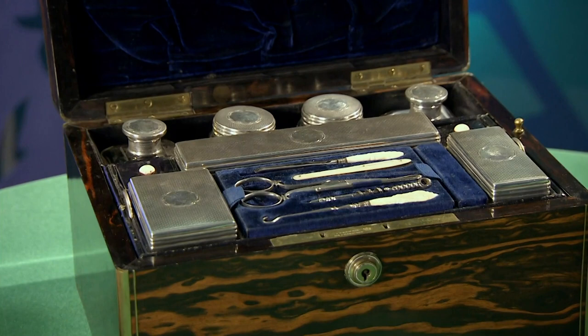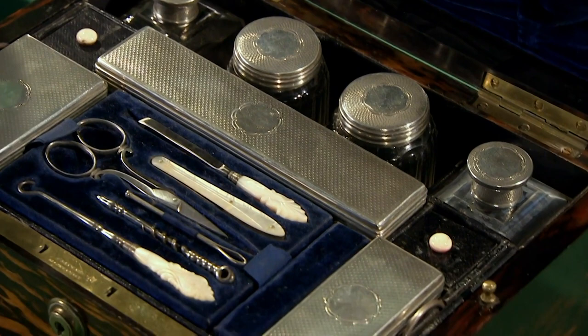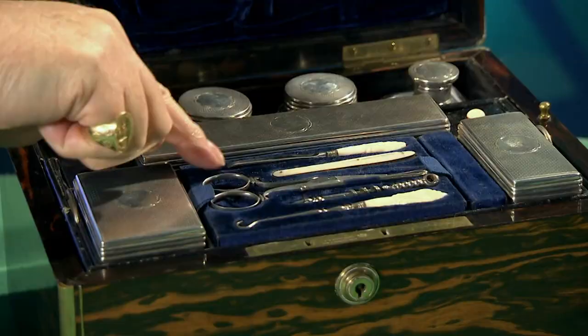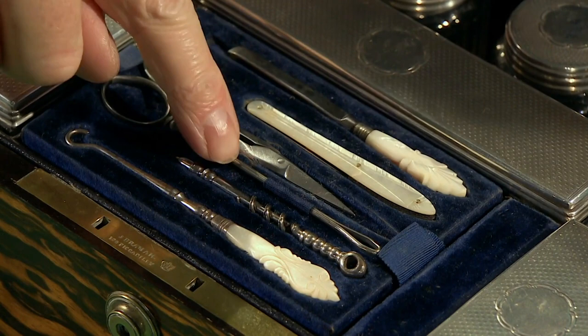Well, I think it dates from about 1858, and it was made in London, and all the boxes are engine-turned, and they're all made by the same silversmith, and they're all hallmarked up. It's got a nice Brahma lock on the box there, and a selection of little tools, a pair of tweezers, all in mother of pearl, and there's a little penknife there, a pair of scissors, something there, I don't know what that does. And this is very interesting here, Simon.